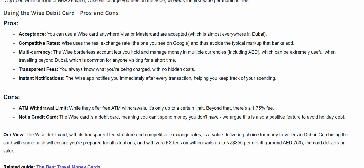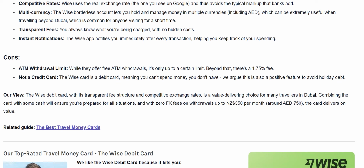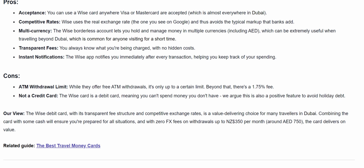It's very flexible for onward travel and all sorts of travel. Transparent fees, that is very much the case. And then instant notifications. If you have roaming, then it'll come up on your phone, if you've activated that. Most people do have the app, so that's no issue.